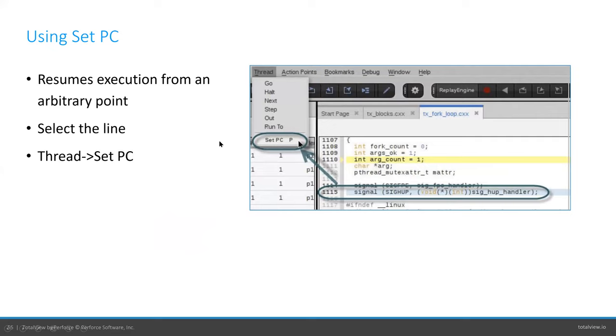And we also have the option of resuming execution from an arbitrary point. So from the thread menu, you can choose set PC, which is set program counter. In this particular example, the program counter is pointing at line 1110. You can select a line of code, for example, 1115, and then you can choose set program counter. And what Totalview does, it will then resume execution from this line, but without executing all the previous lines between 1110 and 1115. So basically, Totalview is allowing you to jump control to this particular line. So that's how it differs from the run to. Because if you would choose the run to, it would execute all of the lines of code up to this particular line. So you can just have Totalview resume execution from an arbitrary point within your program.